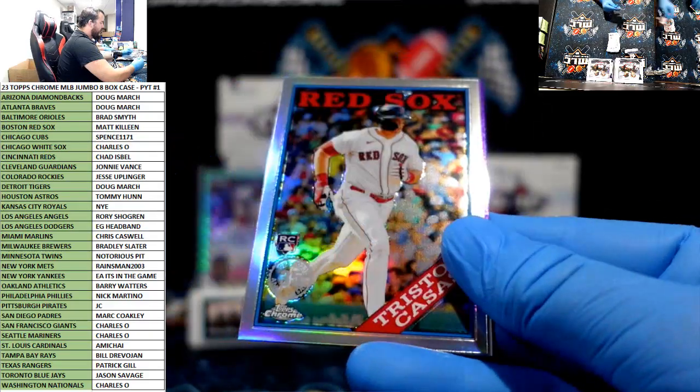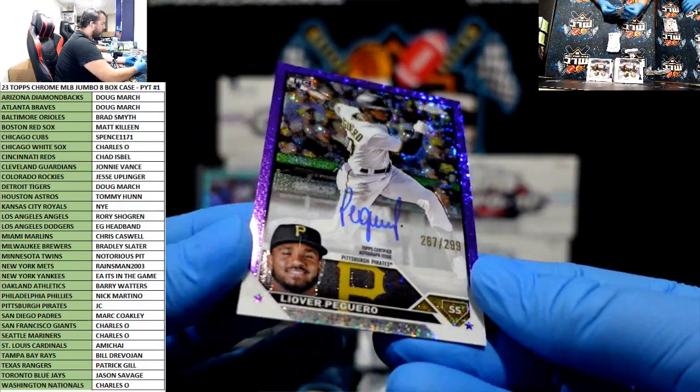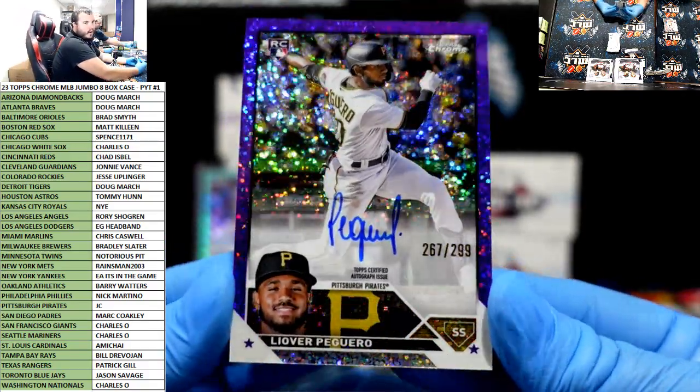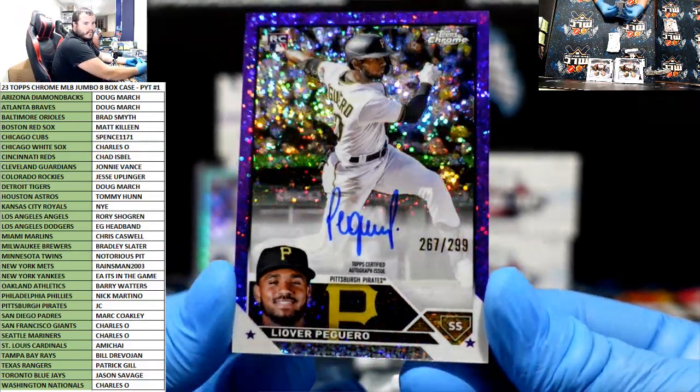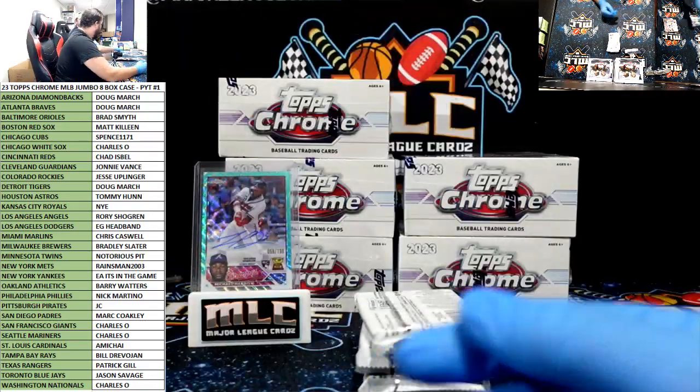Bogaerts. Casas. It's three per box. Leover Peguero. Three in Jumbo. One in Hobby. $2.99 Peguero rookie auto for Pittsburgh.